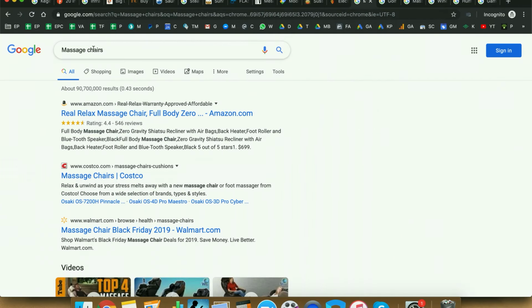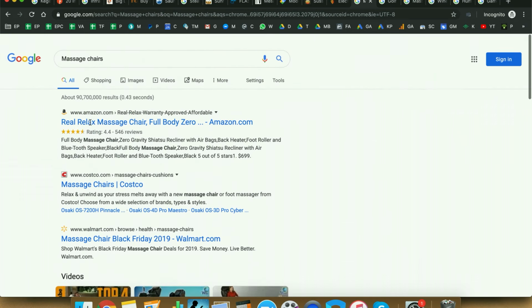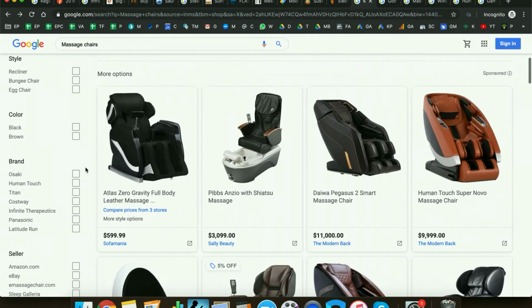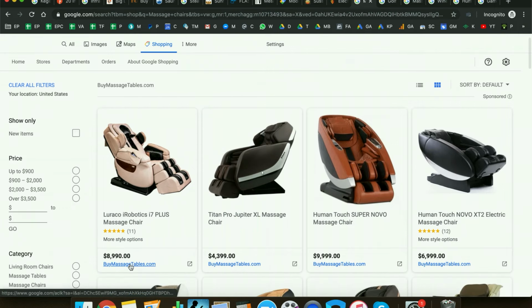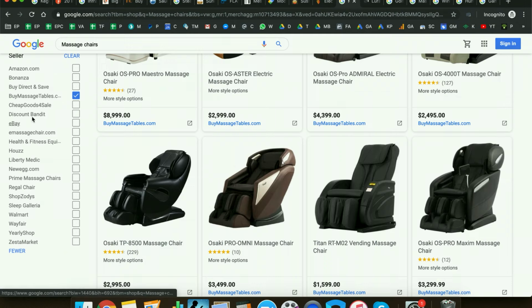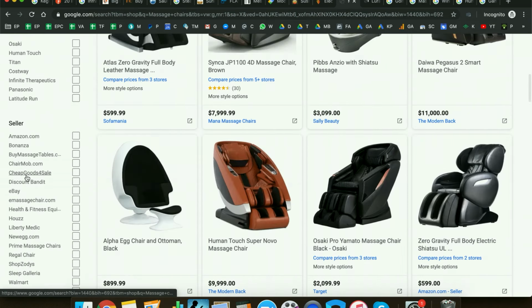Next one, massage chairs. Massage chairs are awesome. Big, expensive, and easy to buy for buyers. All right guys, so let's take a look at massage chairs and see who's selling them right now. Looks like buy massage tables. And what else here? Chair Mob.